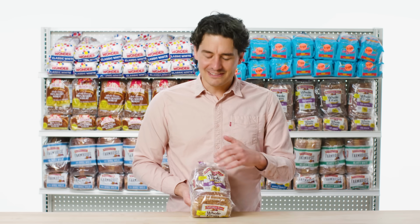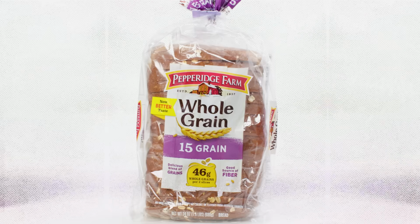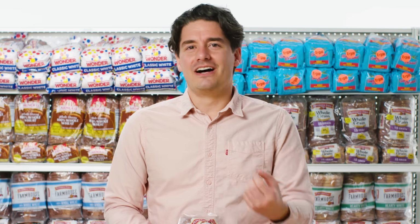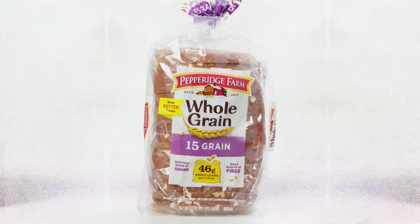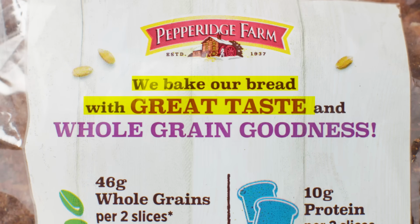Other terms here on the front of this package that aren't regulated are things like "delicious blend of grains" and "now better taste." There's a chance they did some consumer marketing tests, but really it's just a way to draw you in. At the end of the day, it all comes down to personal preference. Here on the back of the package, it says, "We bake our bread with great taste and whole grain goodness." Whole grain goodness is not a scientific term, and it never will be.